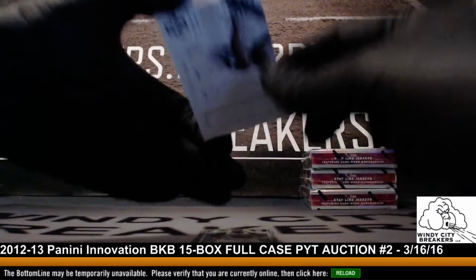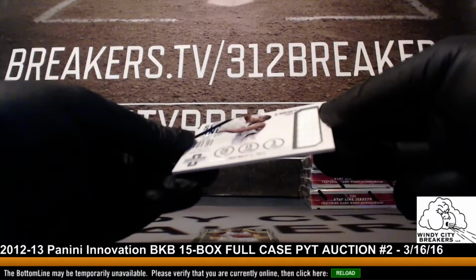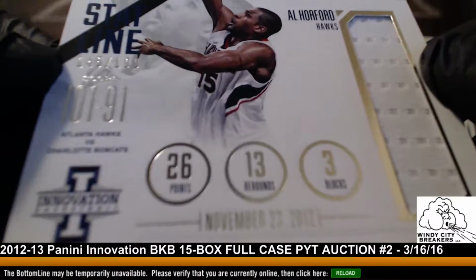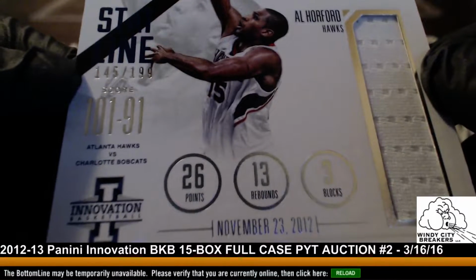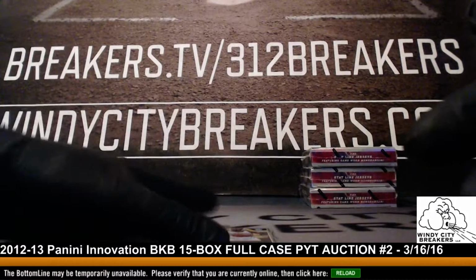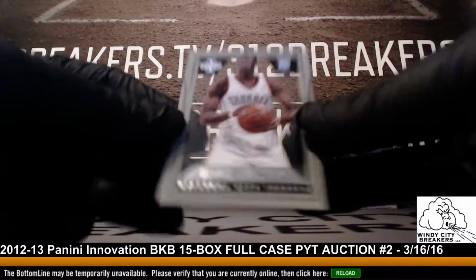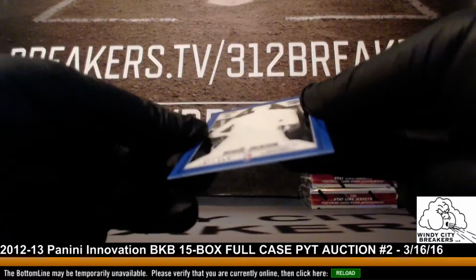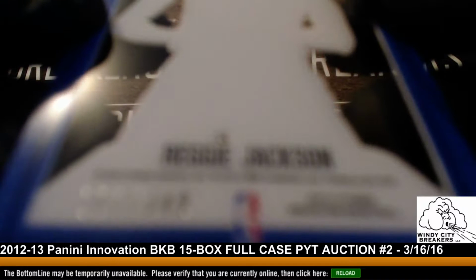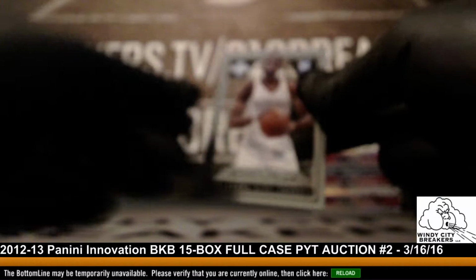Al Horford. Next up for the Hawks. 145 out of 199. There you go, Hawks. And next up, after that, Reggie Jackson, Thunder. And this is numbered 282 out of 349. There you go. Thunder.